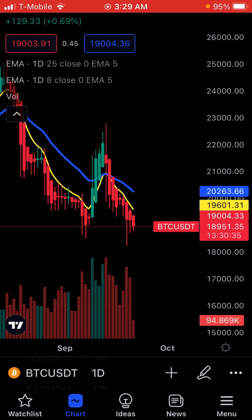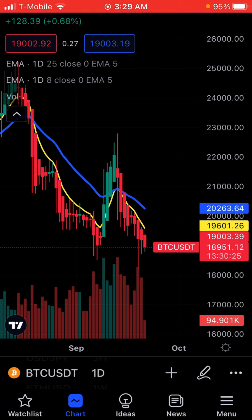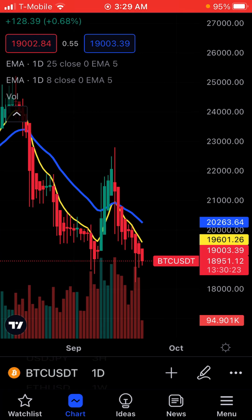Today I'm going to talk about the 8/25 EMA strategy, the 8/25 crossover strategy. If you're using this for stocks, like I briefly talked about in yesterday's video, you can make money both ways: if it's going up and if it's going down. But with crypto, you can only make money when it goes up. So that's what I'm going to talk about today.